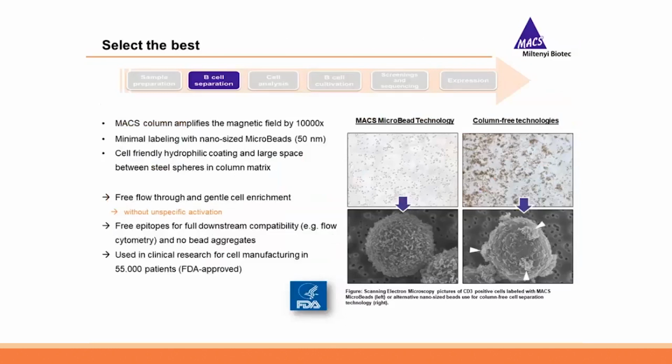But actually, why should you choose Miltenyi Biotec products? That's very simple. Just select the best. Here I have some pictures of cells that were isolated with MACS microbead technology, and here of a competitor product. And you directly see that there are many beads visible in the microscopic picture.